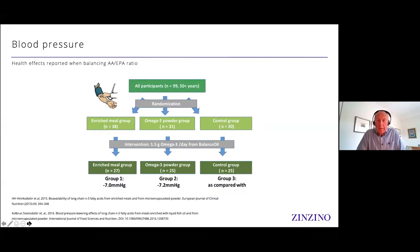The intervention was that they were taking 1.5 gram omega-3 per day from balanced oil for the period required. And they found out in the end that the two groups using balanced oil reduced their blood pressure on average by 7 millimeter mercury as compared to the control group. And so what does this mean in practice?